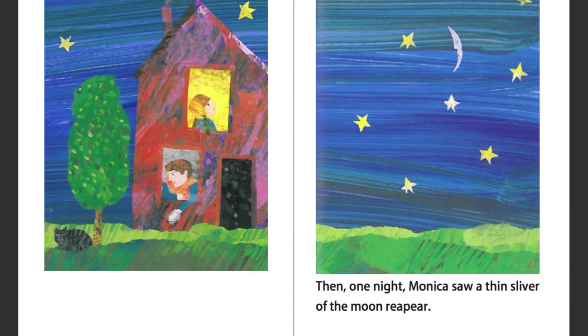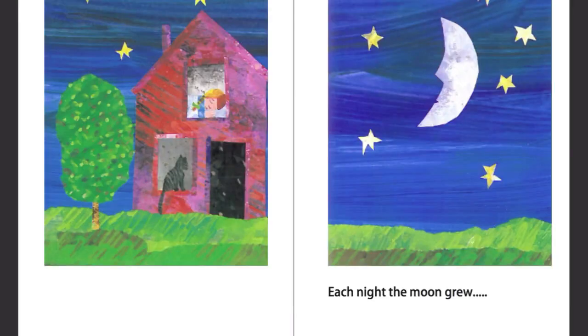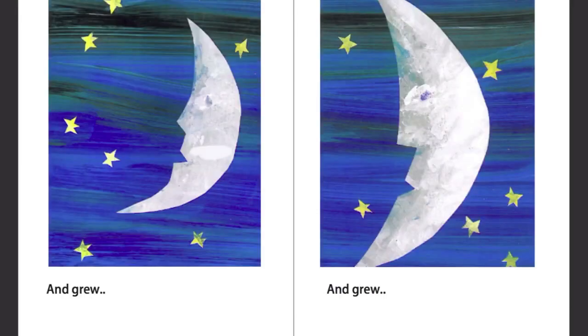Then one night, Monica saw a thin sliver of the moon appear. Each night, the moon grew and grew and grew.